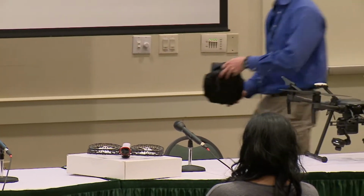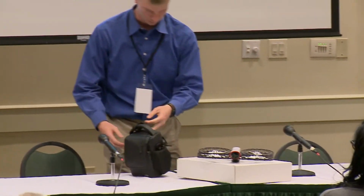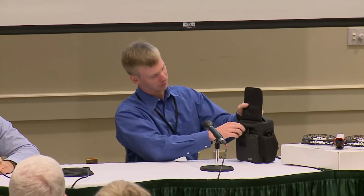Is that what's in the bag? Yep, that's the Mavic. This is it. I think that's a pro kit. Yep, this is where it comes with the bag and the extra batteries. And it's super simple for cost of entry. I think it ran like $1,200.